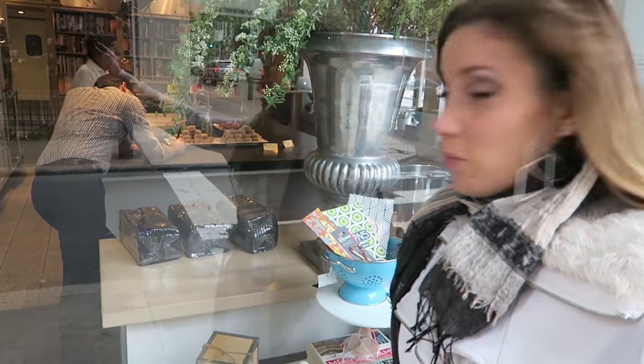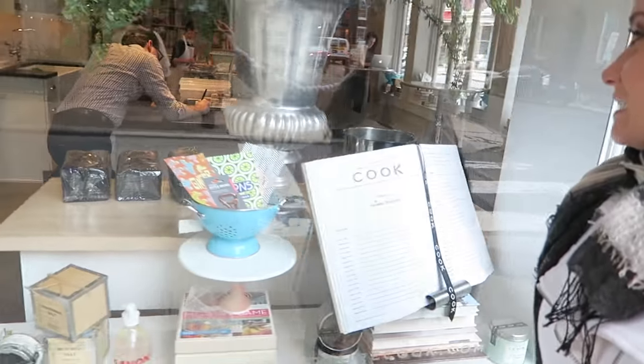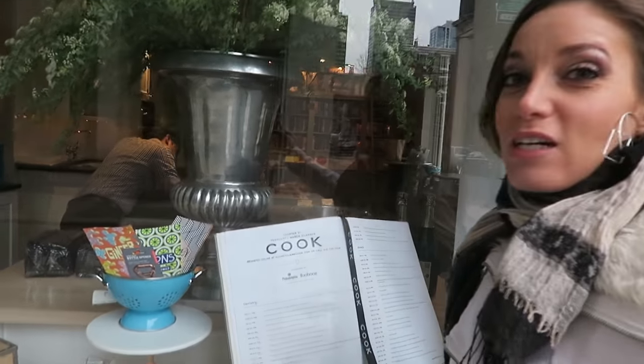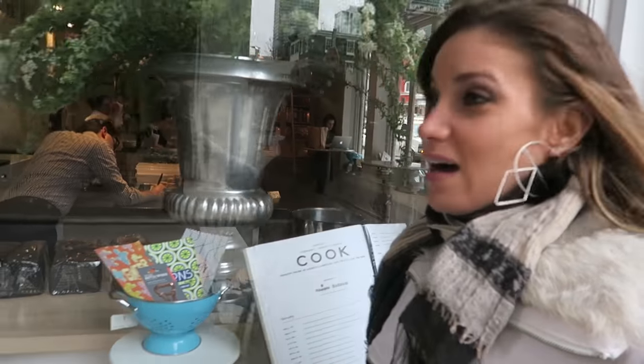So good, it's like a whole bunch of desserts. I think they teach you how to cook in here actually. It's like cooking lessons. Oh my god, yummy. Cookies, cookies, I want cookies.